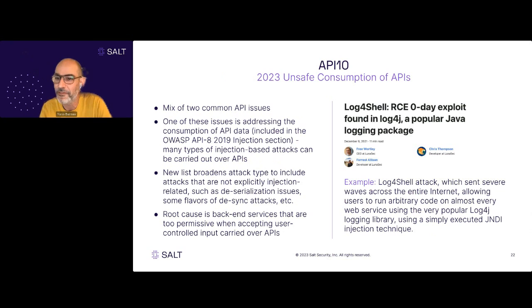Moving on to the final category, and this is API 10. API 10 is a bit of a special category, and it's talking about unsafe consumption of APIs. Now, this is a very big term, unsafe consumption of APIs, and it needs some explanation. I also think that the final version will change a lot of the terminology, because there were a lot of comments about the terminology in this release candidate, but I do think that the concept will stay the same.